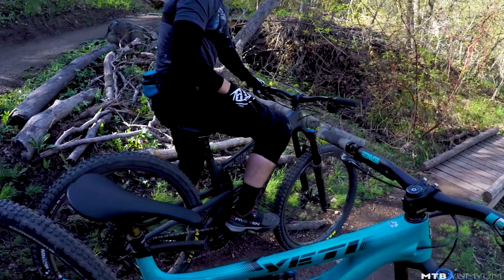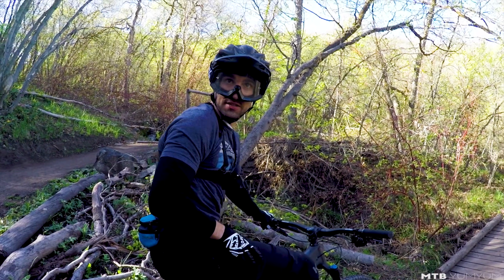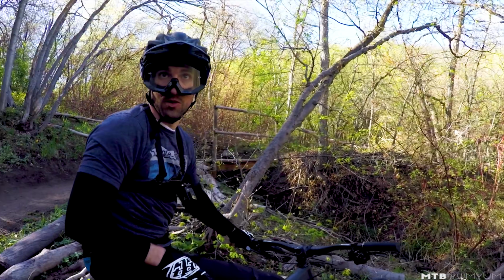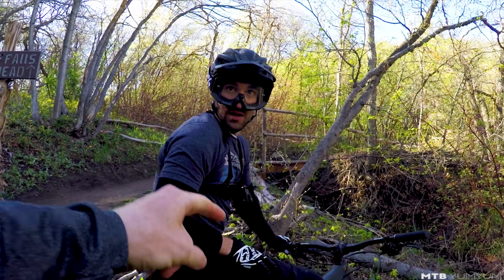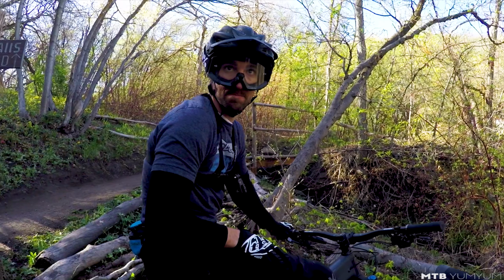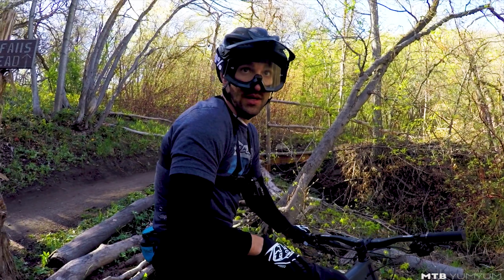What do you think? It was good. I still like the SB150 better on the flow trails, I feel like. Yeah, you can feel more on the SB150. The rear suspension isn't as soft as this one. Yeah, the suspension on the Megatower is kind of vague on these lower trails. Even on Jacob's Ladder, it's kind of vague. It just feels bottomless. It does, yeah, for sure.